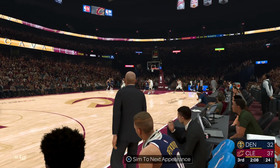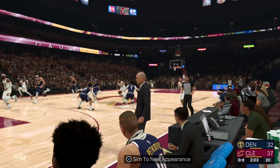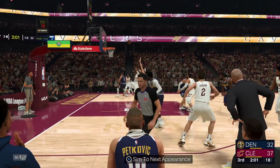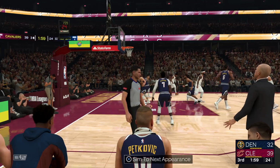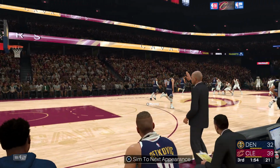Here's Jordan. No good off the back of the rim. Cleveland leading by 5. Inside. Morris with the bucket. They're finding lanes to the hoop now with consistency. 5 buckets in a row from the paint.